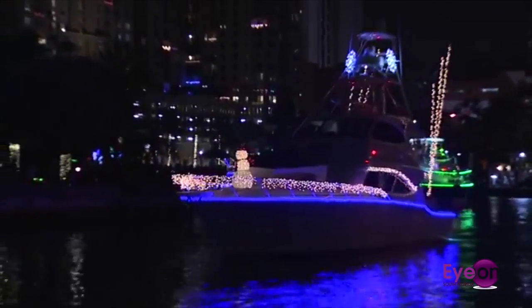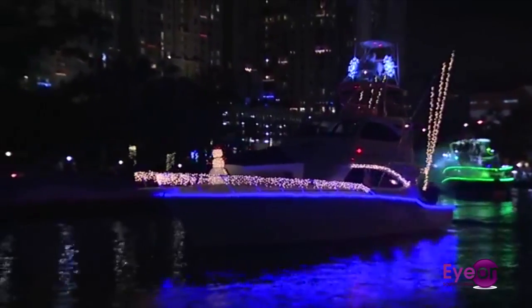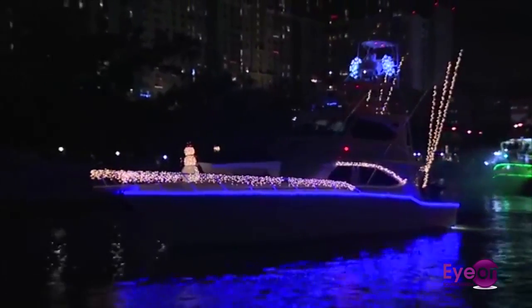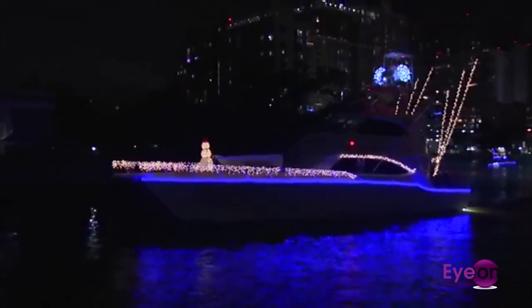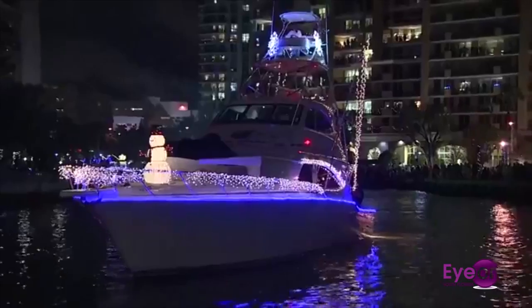Up next, we want to make sure that we know which boat this is. This is the Nikalsa. The Nikalsa's next. Oh, it's very pretty. I love how they do this in the reflection on the water. Chic, very clean and modern.